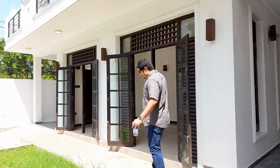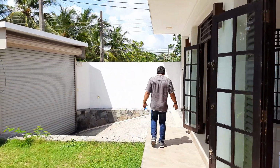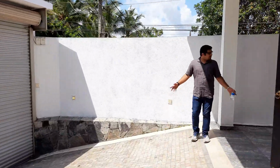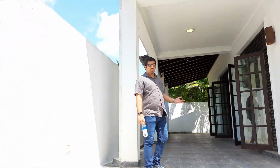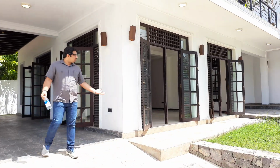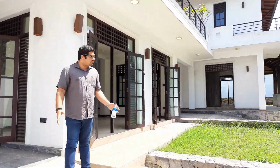Let's have a look at what's over here. So parking, a lot of space, could be used as a house and an office, or could be used if you want to have 4 or 5 parking slots, or if you want to have parties. You can park your vehicle and then there's enough space to park the visitors' vehicles. So it's a lot of space.